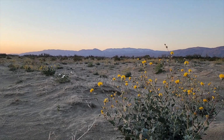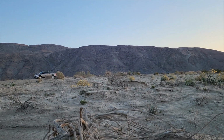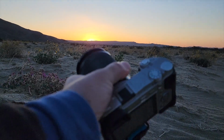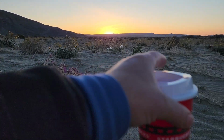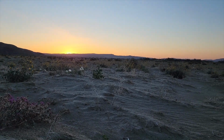I'm sitting out here actually, let's see, in this bed of flowers, waiting for the sun right there to rise. And I got up early. I have my time lapse on the truck, which is over there, and just waiting for the sun to rise. Got my camera, and I actually got my coffee, which is already cold. It's rising now, so let me get to photographing these flowers in this desert landscape.